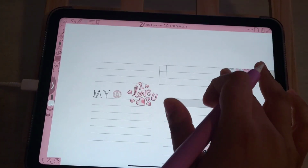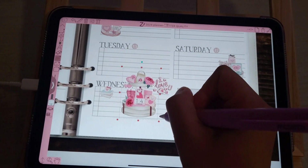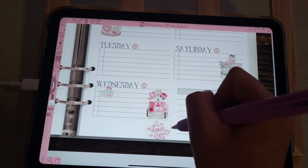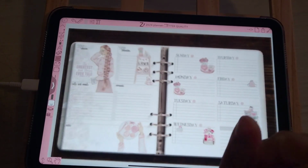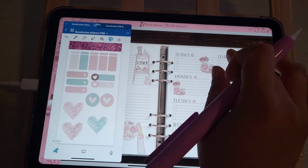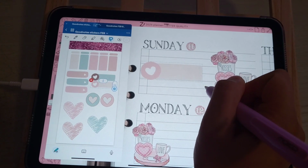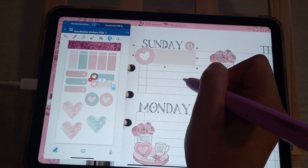And then let's grab this bad boy and put it here because it's Valentine's Day, so that works. And then we'll just get the I love you and just pop it over there. All right, now we can pull into the labels. All right, so this is an off day and I am going to label it as such, but I will have a small list of home things to do.